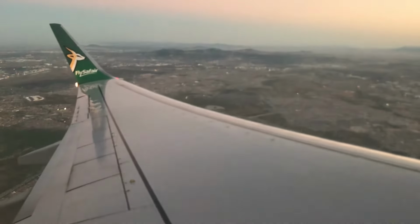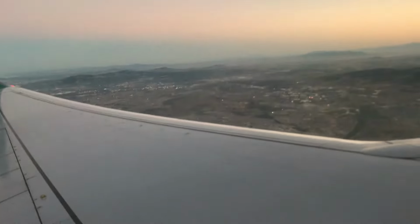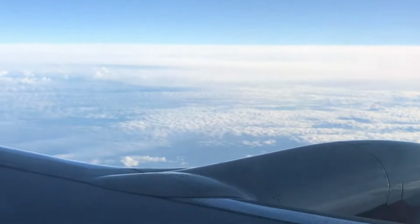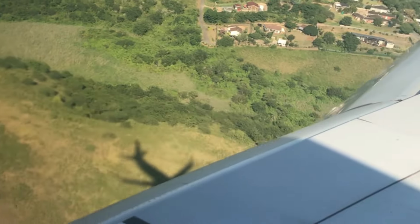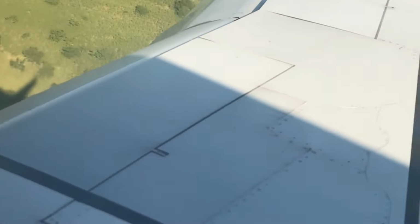Now we are up and the sun is still not out yet because it's still very early in the morning. Hope you enjoy the views. Look at those beautiful views, guys. This is really amazing. Look at that. Okay guys, we are landing now.